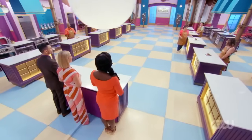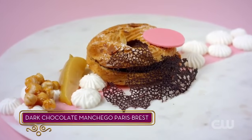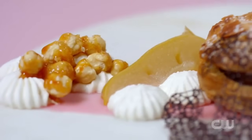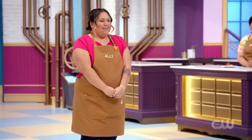Allie, it's time for us to taste your dessert. I made a dark chocolate manchego Paris-Brest with a manchego dark chocolate pastry cream, a wine poached pear, and a coral twirl. When it comes to the plating, I really like it. Yay.